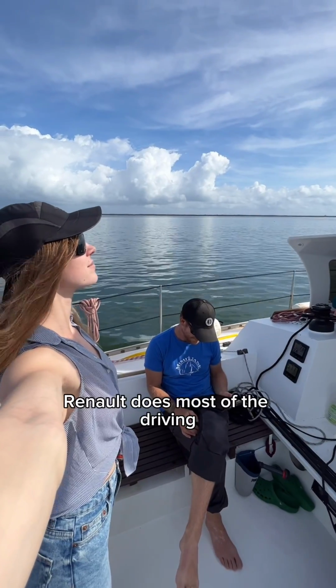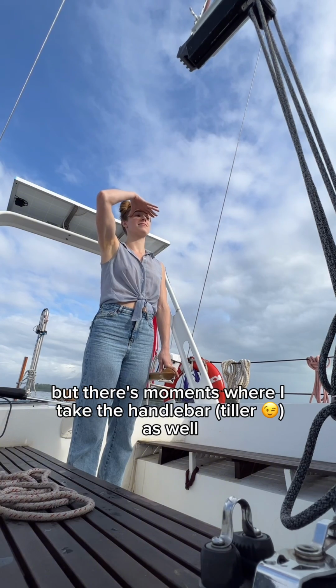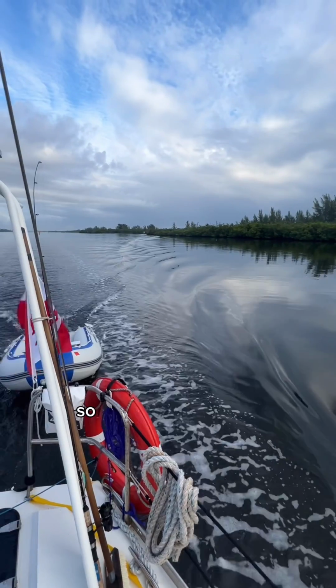Renault does most of the driving, but there's moments where I take the handlebars. Sometimes we can also use an autopilot, so that also helps a lot.